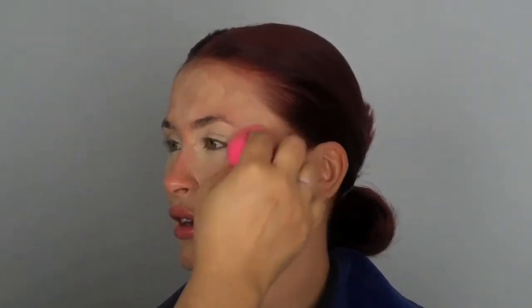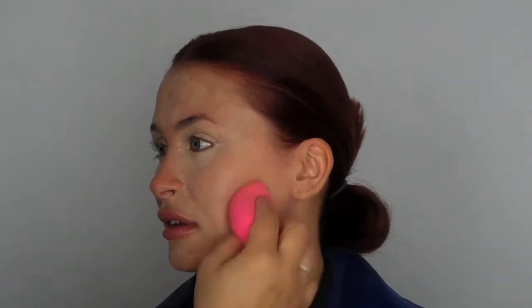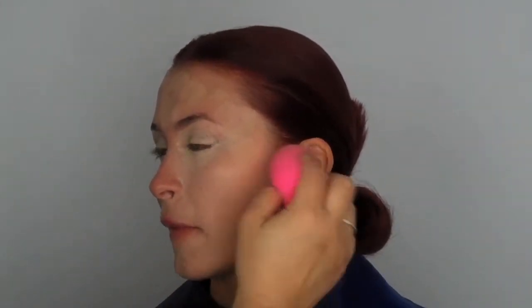So this is a great, very, very theatrical runway haute couture inspired look that you could also use as an inspiration for Halloween. So definitely, one thing about the runway shows is they're very theater, with very, very intense aspects of the creativity.